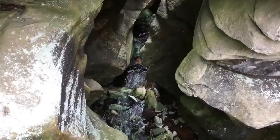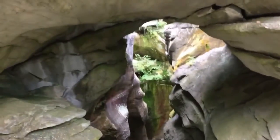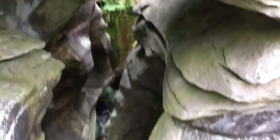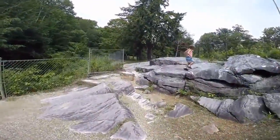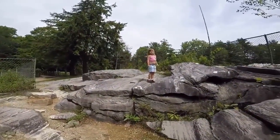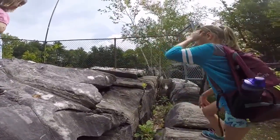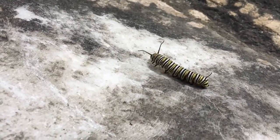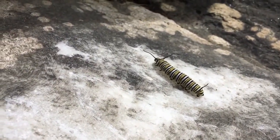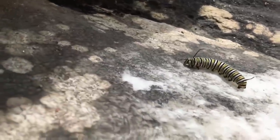Emma, wait up! You want to go see the other side? What, honey? What'd you find? I found something yellow. Oh, it's a caterpillar. Oh my goodness, it is. Look at that caterpillar. All right, we should probably leave him alone.